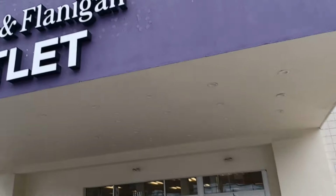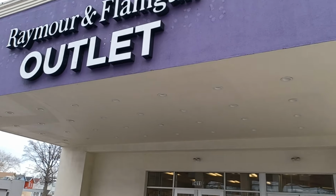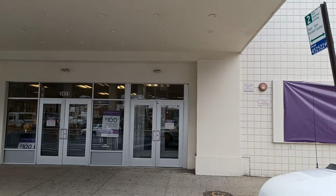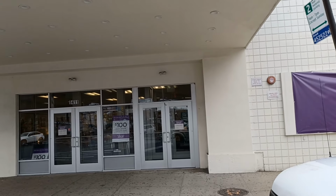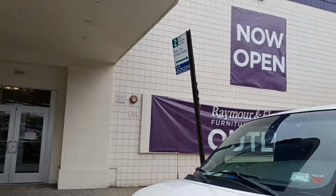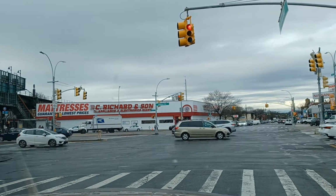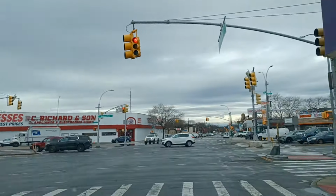This used to be a movie theater over here on Rockaway and Woodhaven, and now it's a Raymond Flanagan furniture outlet. But after the movie theater, it was a Modell's for a long, long time, and then now it's this. There's the PC Richards still there. Up this way is Howard Beach, which we'll be going to later.